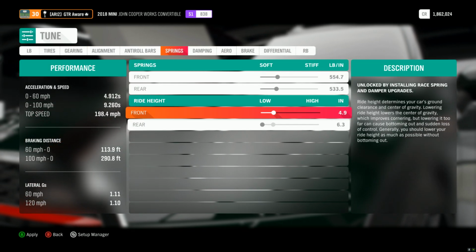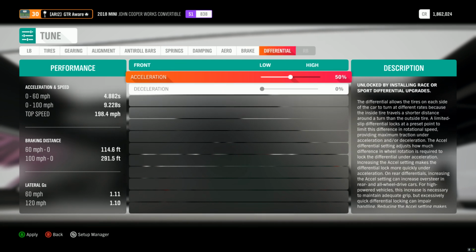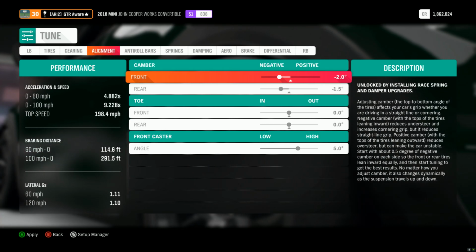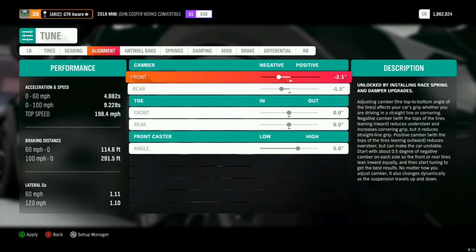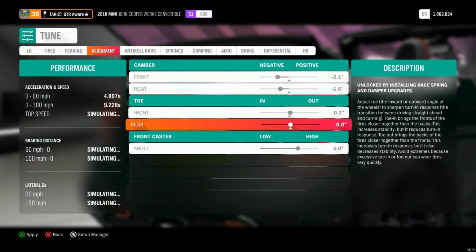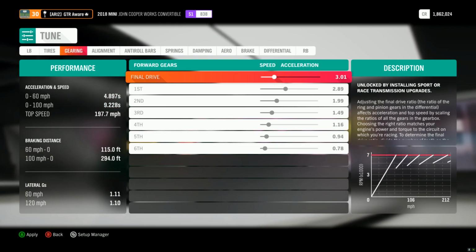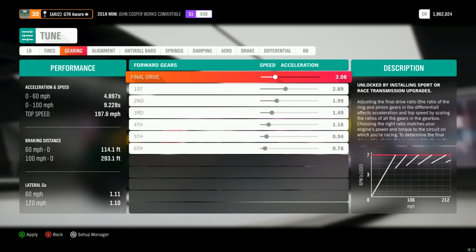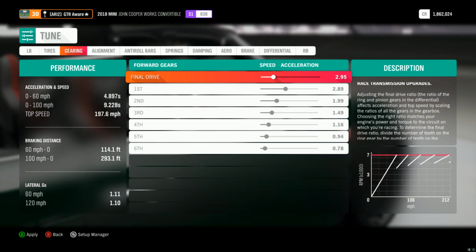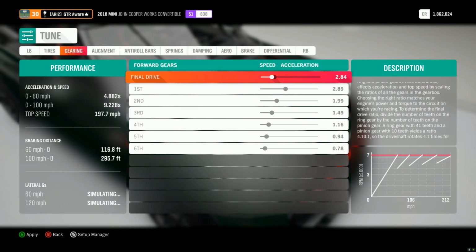Slam it. Yes, slam it. I'm not really good at tuning front wheel drive. Well, that's a lot of camber. Just give it some toe out, toe in. That's a long gearing. 200 miles an hour in this thing? Really? It actually doesn't go further either, so.